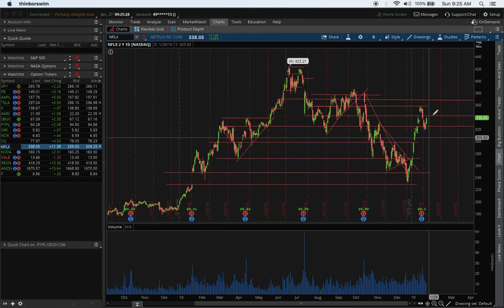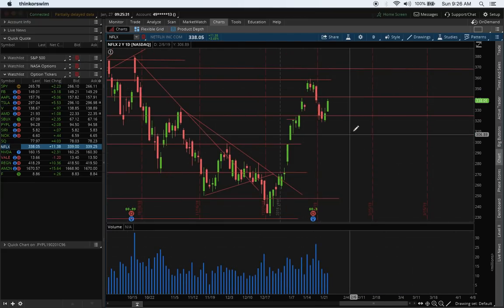Netflix, here we go. It looks like we're starting to pull back, but we're showing some support at around 320 like we expected, and now we're pushing up to the upside. Watch 342 and 360 as your resistance on the way up, and if it drops below lows, we have room all the way down to test these supports at 300 and 270.